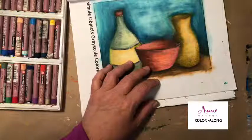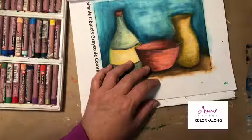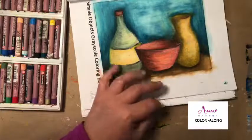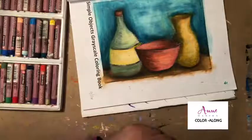If you want to still join the Colorist Academy and be able to take advantage of the camp book and the next Color Along book, you need to do that by September 20th so we can make sure we get that book to you.